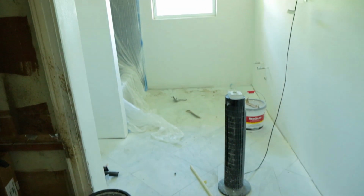All right, so we're inside the house. It's a little bit noisy. There is a fan running right now just to have some airflow and some circulation going through the house since the ACs are off. But you can see here, all this stonework, tile work is done for this fireplace. It's gonna be a nice little centerpiece. Most of the tile work is done in the bathrooms.